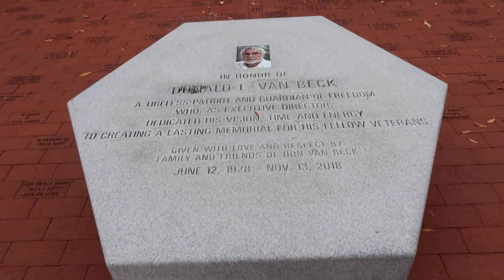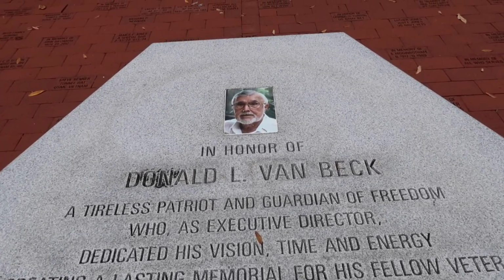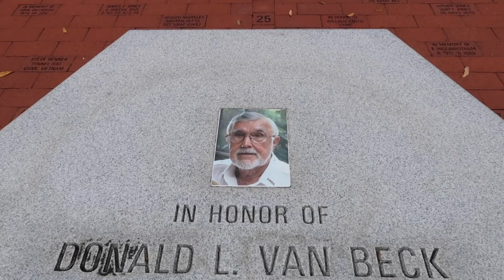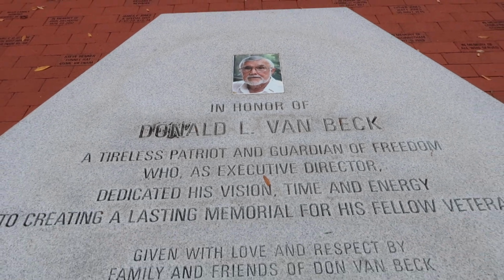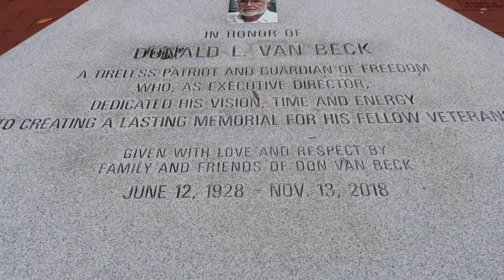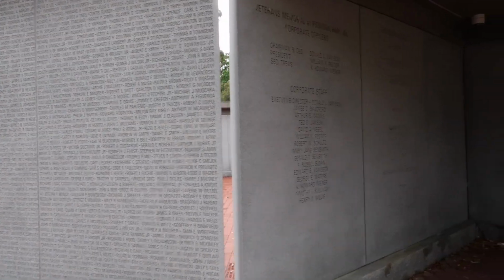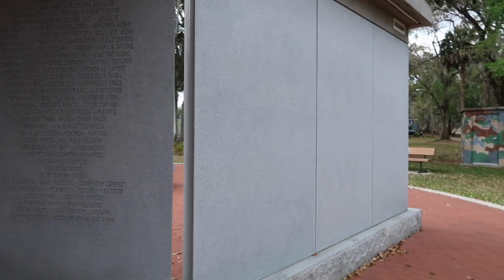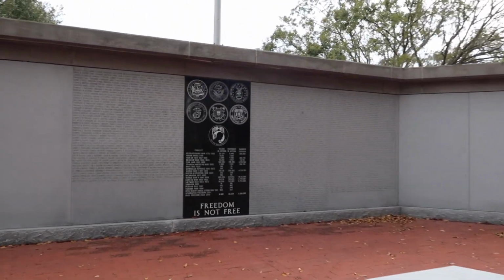And here's the man that made all of this possible with all his hard work. Donald L. Van Beck. There's a picture of him right there on the very top. Thank you so much for doing this, because it's a beautiful park and a good way to remember everybody. It looks like he died on November 13th, 2008. And it doesn't stop there. There is so many more names of everybody that has served. And it looks like there's even more room for everybody that is still currently serving. It wraps all the way around, talking about all of them.